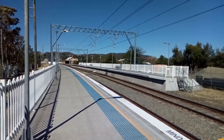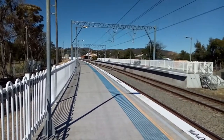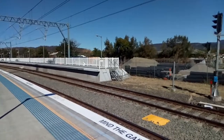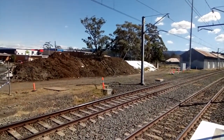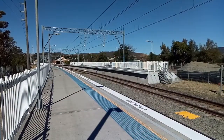I'm currently here at Albion Park. As you can see, this is facing towards Kiama and Bombo. I'm facing towards Central. Shortly we'll have no longer the ambulance on the platform.